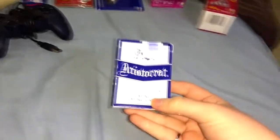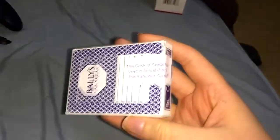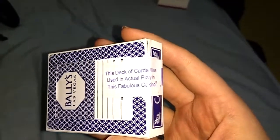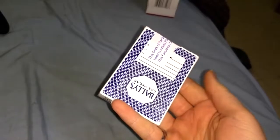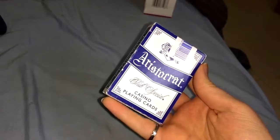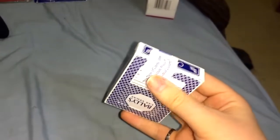I got this pack of Aristocrat casino playing cards, and this is one of the decks of cards. I've had these before that were apparently used in actual play at a casino. In this pack's case, it was Bally's in Las Vegas. So yeah, these very cards in this box were actually in use in a casino, and then the casino will sell packs of used cards in their gift shop or whatever. And this has never been opened. The sticker there is still intact.